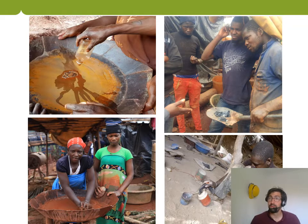The mercury being poured in the top left there is in liquid state. So mercury is unique in that it's a liquid metal at room temperature, and it amalgamates, it combines with the gold particles to form a mercury gold mixture, which can then be refined using a low temperature heat. The bottom right there, the young man's using a blowtorch, but the men in the top right are just using some charcoal, very low temperature, and because of the low vaporization temperature of mercury, even at room temperature, mercury vaporizes and is released into the atmosphere. But add a little bit of heat, and that burning, that vaporization occurs much quicker.